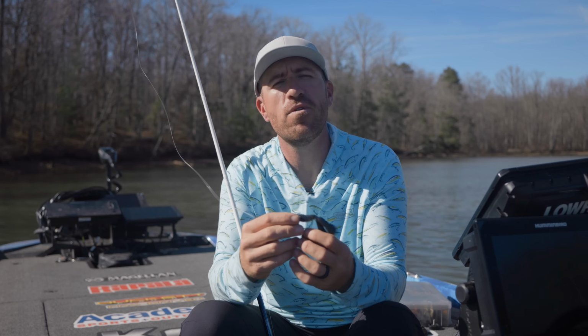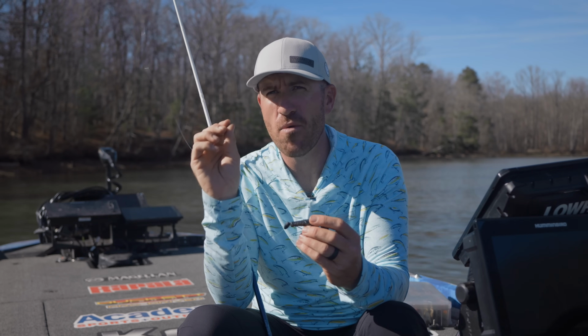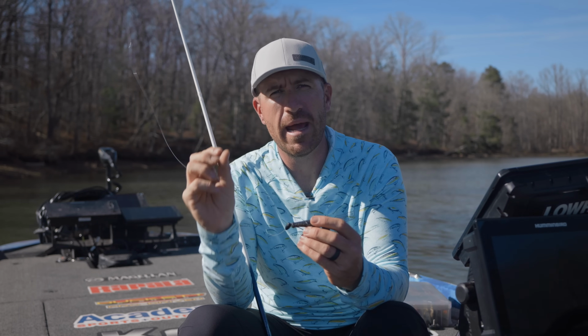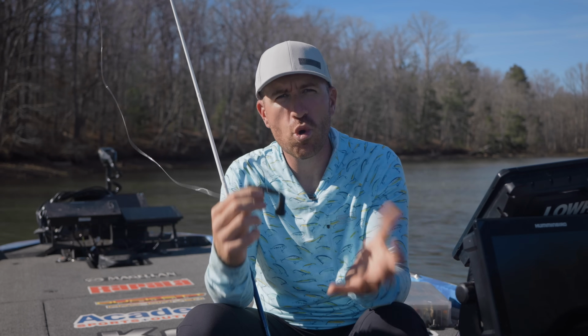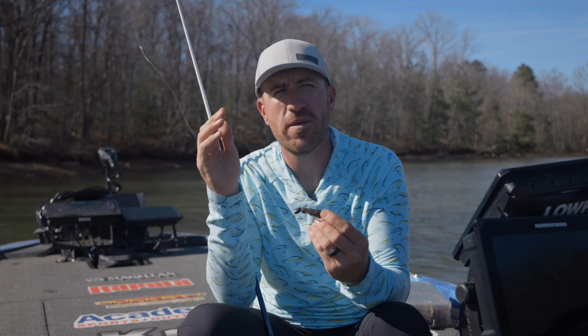And this time of year before the fish spawn, something that is so interesting to me is how a lot of these fish around the country will get on crawdads right before they go to spawn. That's why you see the crawdad crankbaits play so well. That's why you start to see craw type baits generate so many bites. I feel like it's more so the females or something.